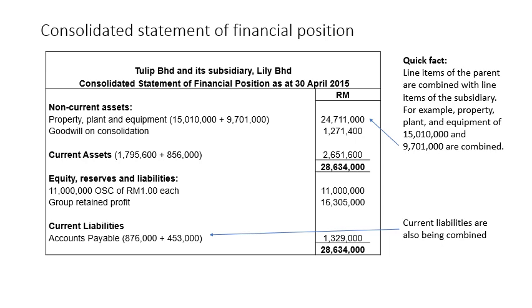consolidated statement of financial position. So we can see from here the property, plant and equipment of the parent 15 million and 10,000 plus the property, plant and equipment of the subsidiary 9,101,000. We plus these two and we get 24,711,000. And this amount is actually the group property, plant and equipment. In addition to that, we need to put the goodwill on consolidation amounting to 1,271,400 just now in the non-current asset here.